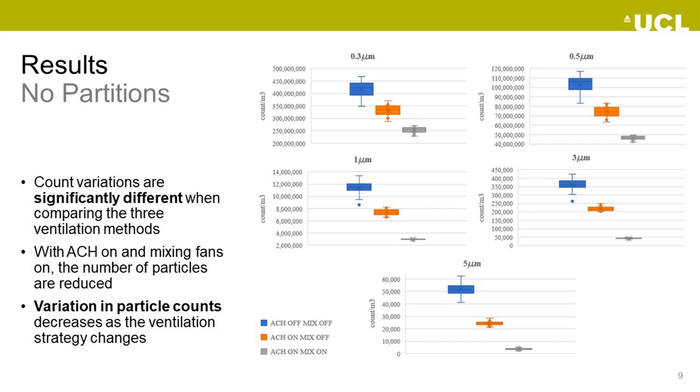So the main thing that you can see is that when everything is off, we've got consistently higher numbers across all of the different particle sizes that we're seeing. Then once we turn the ventilation on, so that's these green box and whisker plots, you can see that the numbers of all of the different sizes go down some. And then once we introduce mixing on top of the air changes, we're getting even lower numbers. So you can see these step reductions with ventilation and mixing of the air. And the other thing that you can see is also that when we introduce mixing, the variability in our data is much less. So it's really evening out what's going on within the chamber.